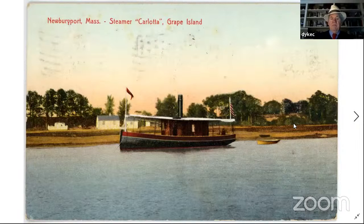Another means of transportation was the Carlotta. This was a steamship in about 1910, 1920. And it could start up in Haverhill or Amesbury or Salisbury and come down around the point, and it would go into the harbor inside of Plum Island. So the steamer Carlotta took a number of people with it. It was a wonderful day to spend some time.